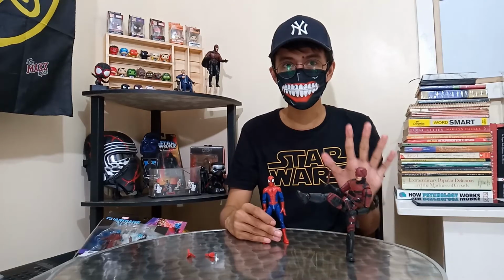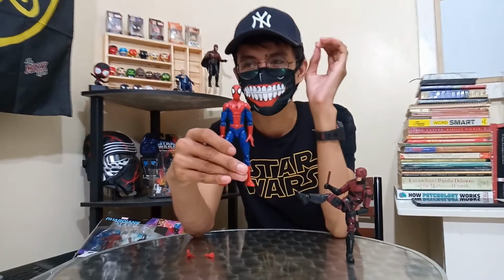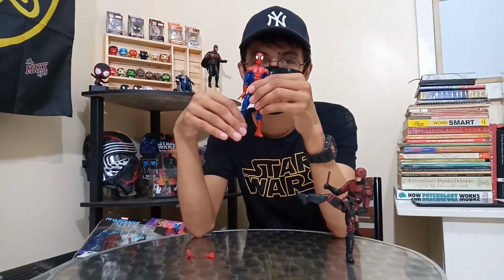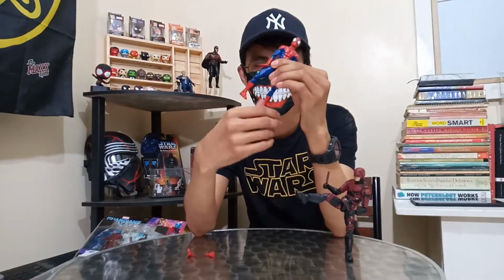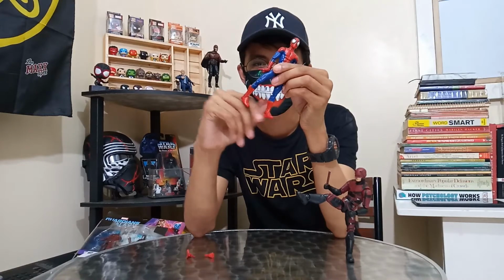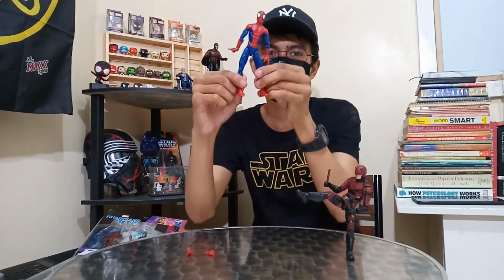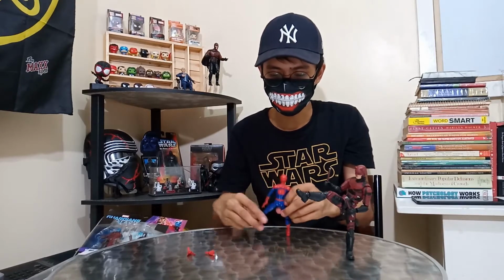According to what I read, some people claim that the Ultimate Spidey is a good alternative to Pizza Spidey because this Spidey action figure has butt swivels, which Pizza Spidey doesn't have. Plus, it can split farther than Pizza Spidey. This is a very poseable action figure.